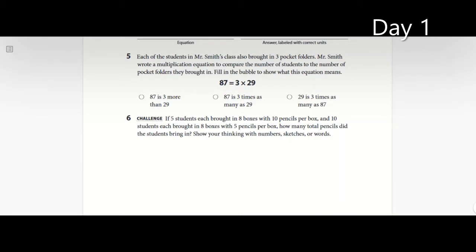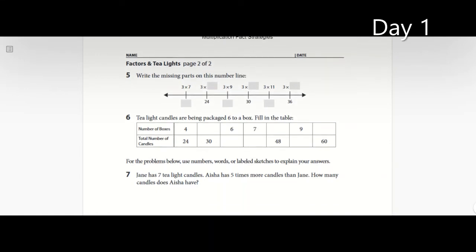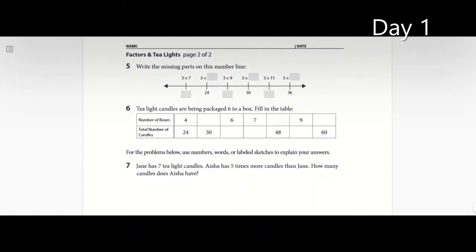The challenges are always a little bit more tricky. We still encourage you to try your best, read it, think through it, and like they encourage, show your thinking with numbers or sketches. Here's the second link for day 1. There's some multiplication fact strategies. Again, real quick, number 5 just goes through what we just looked at on the other page.